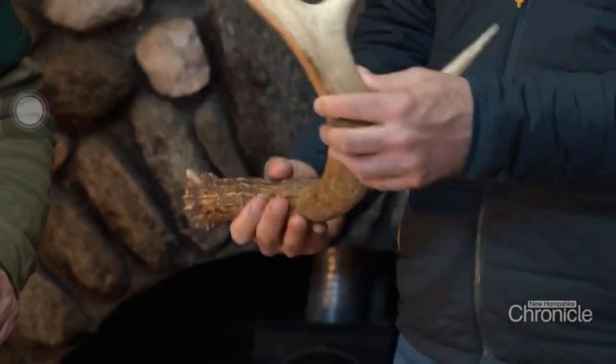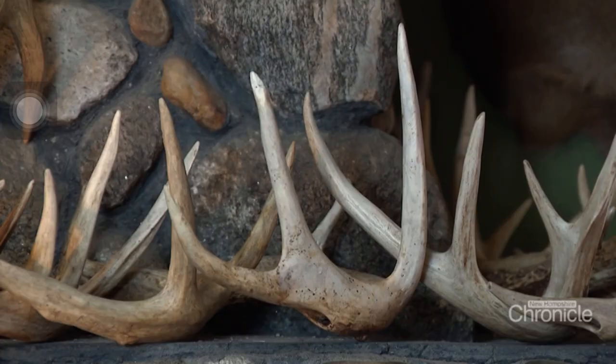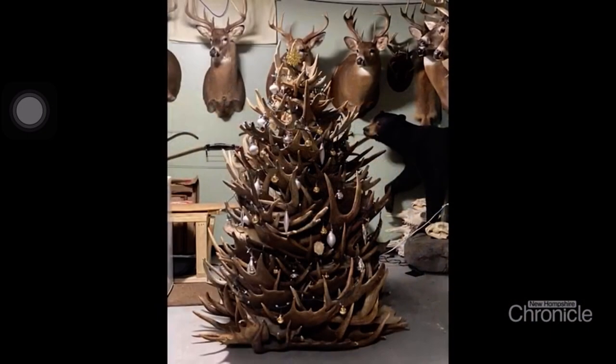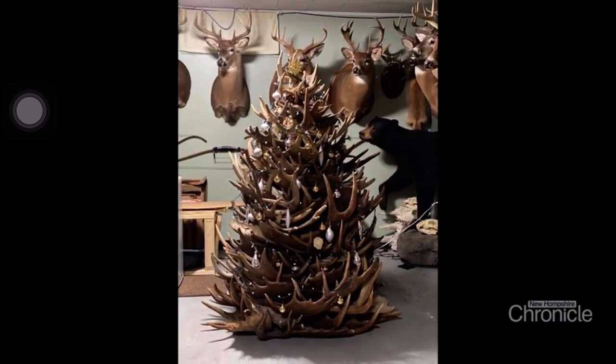Yeah. While he gives away many of these antlers, other shed hunters sell them for dog chew toys or to crafters. Some people cut them up and sell them or do crafts with them and make lamps, chandeliers, sell them for decoration.